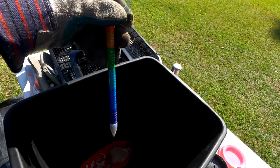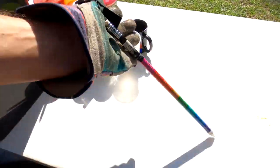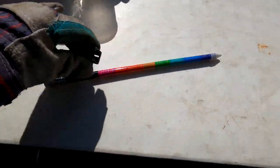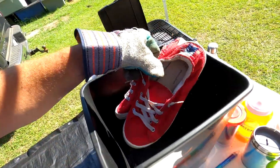We've got a giant pencil with a giant pencil sharpener. So how are you supposed to sharpen the pencil with the short string? I don't understand that. And looks like some red shoes. And no critters in there. What kind of shoes?